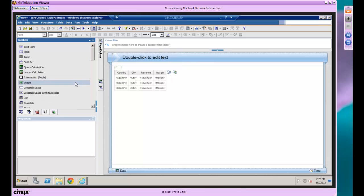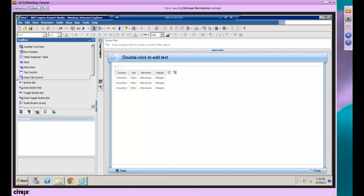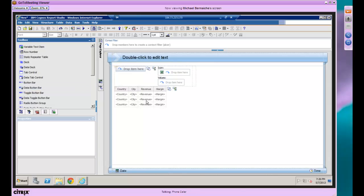For this, we're going to grab a data button bar. We're going to drag it to the left cell, and you'll see that it's come in with the interactive icon, and this is an item where you may drop the values and so on. I'll show you how that works now. We're going to go back to our source tab. We're going to go to the Sales Staff hierarchy again.